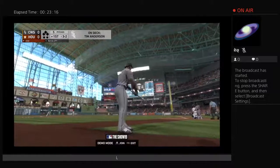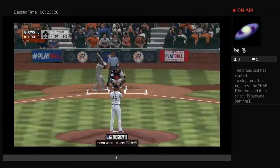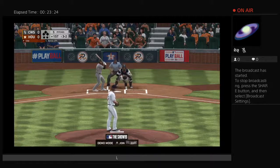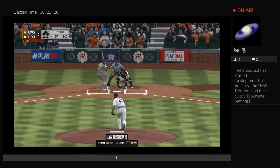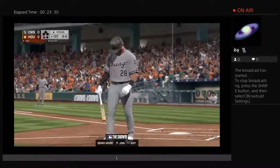Tim Anderson is on deck. Three-two pitch. Is swung on and missed. He got him on strikes.